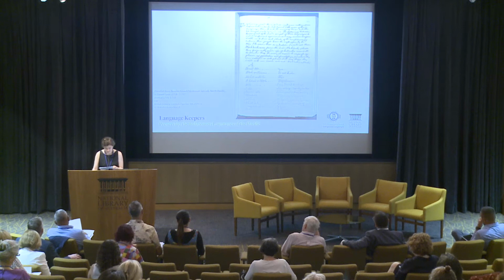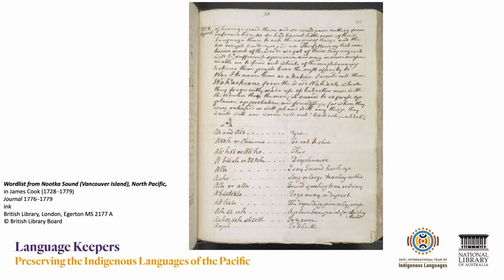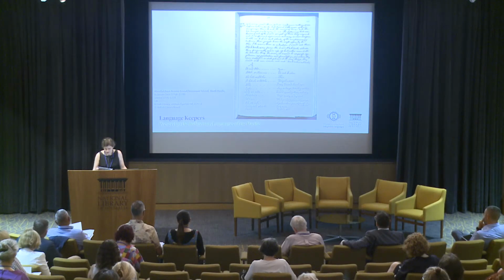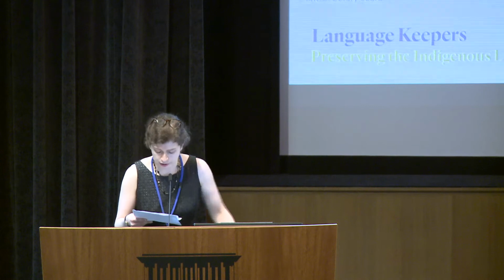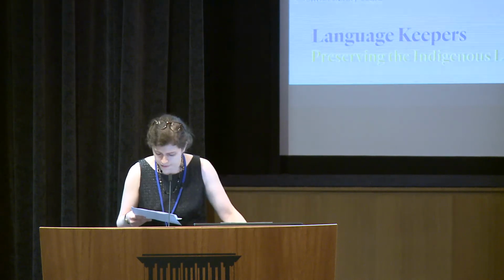To the 3rd list, the Cook Journal's editor par excellence, J.C. Beaglehole, states confidently that the Nootka Sound word list, it was collected up in Vancouver Island in North America. It appears in Cook's 3rd voyage journal in April 1778. Beaglehole thought that it must have been collected by William Anderson, the young surgeon on the Resolution, also a careful documenter of language. The Nootka Sound word list is quite long at 13 pages, and you can see all of them in the touchscreens we have in the exhibition.